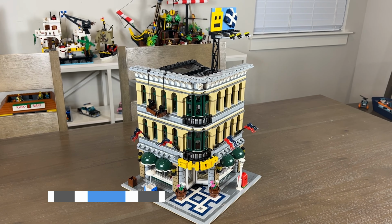As you know, Kaleb loves modulars. Love them. It is his favorite line of Lego. And this year he landed 2 modulars during this holiday season. And Kaleb, what's on your wish list? What are the top 2 modulars that you don't have that you're gunning for right now? I would say the Green Grocer, which is like a distant dream because it's like $1,000. And then the Town Hall.